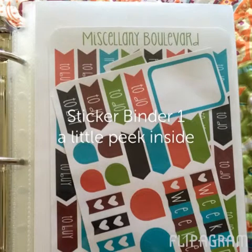Hi guys, it's Kim, and this is my first sticker binder peek. I have two that are 2-inch wide, 3-ring binders, and we're starting out with a little Miscellany Boulevard.